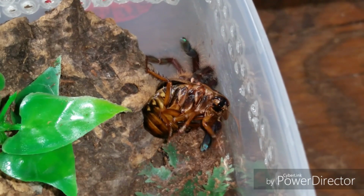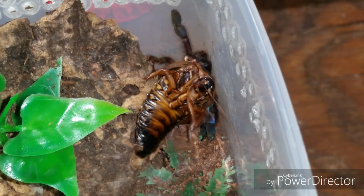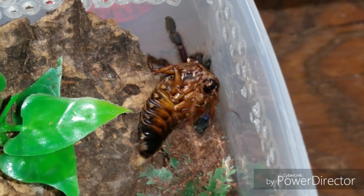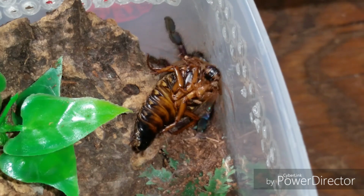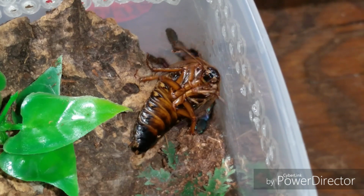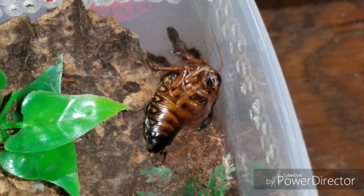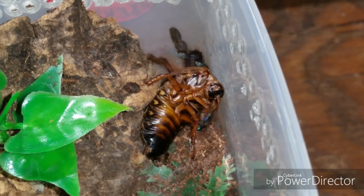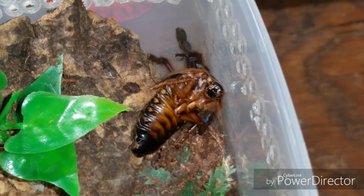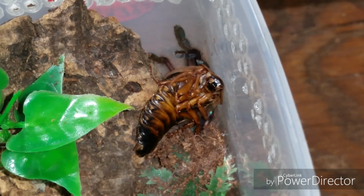It does come out quite a bit. Like I said, anytime I move the enclosure, it comes out, but it usually sits out on the cork bark, just chilling most of the time, unless of course it's in pre-molt or molting, and then it stays under. So this should be a pretty good little meal for this guy or girl. Yeah, let's see if we can't get it to come on out a bit.